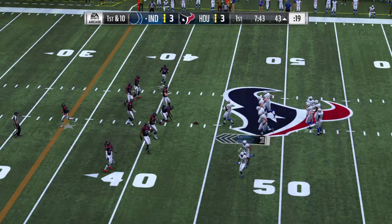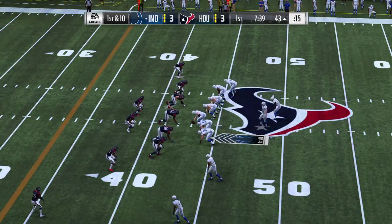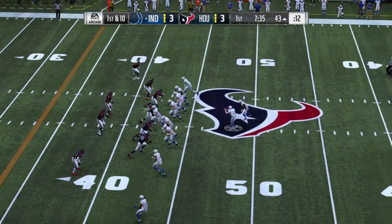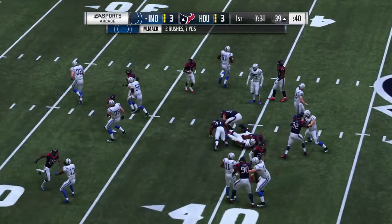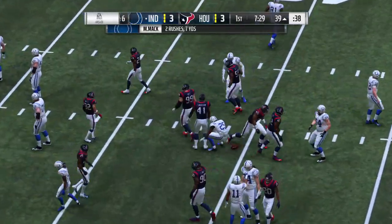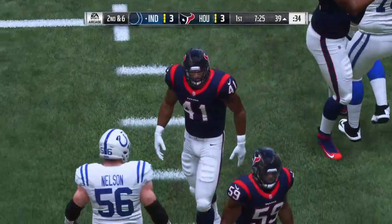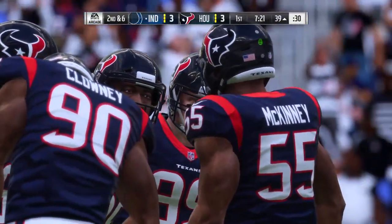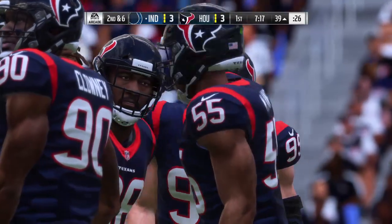So a 1st and 10 now in Houston territory at the 43. They'll run it now out of the gun. And he's going to fight his way forward here for a modest gain. Yeah, give him 4 yards there. It'll be 2nd and 6. I call that play a success. A nice inside run sets up a very manageable 2nd down. A very solid gain on that play.